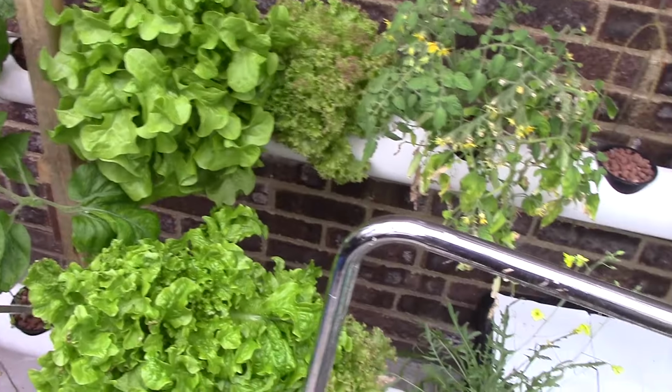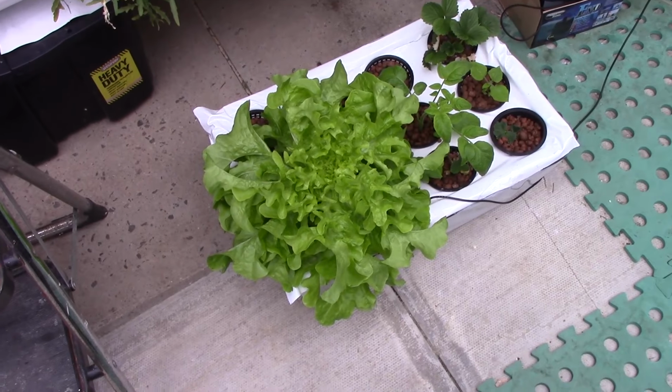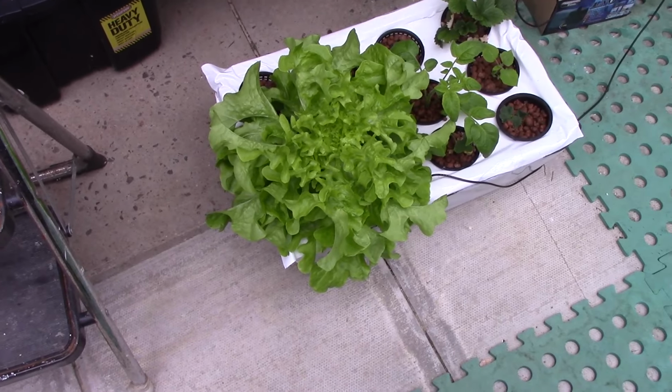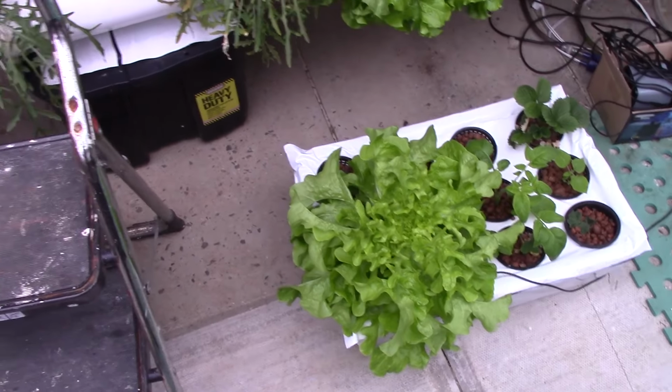Lettuce, I'm going to have to just pull these lettuce out because we just don't eat enough lettuce. I don't need this many growing. Even that one, that was a plant that was cut off, and that's all regrowth since it's been sat there waiting for me to find a home for it. But yes, everything's growing well.